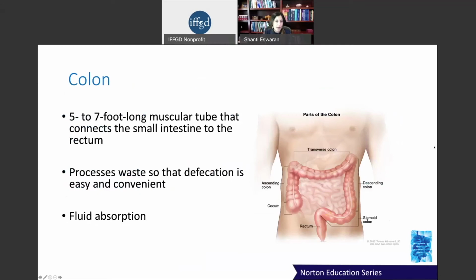As the residue passes from the small intestine into the colon, nearly all the water is absorbed. This 5 to 7 foot long muscular tube connects the small intestine to the rectum, and the real job of the colon is to absorb water and process this waste so that defecation can then be easy and convenient. The muscles in the wall of your colon separate this waste into small segments that are pushed through from your lower colon and into your rectum.